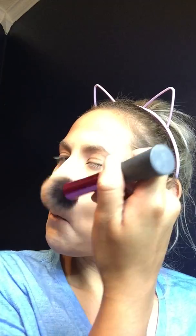Why do we keep going out of focus? Okay. Trying to contour my nose a little bit because I contour the sides of my nose, but then I don't really worry about it after that. I'm just kind of like, whatever. But I feel like we need to start paying more attention to it.